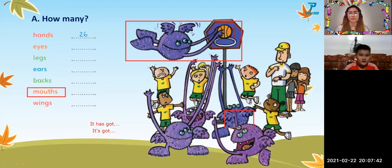It's got one mouth. Okay, how about describe its mouth? It's got one mouth. Is it big or small or wide? Small. Big. It's got a big mouth. And the last one.